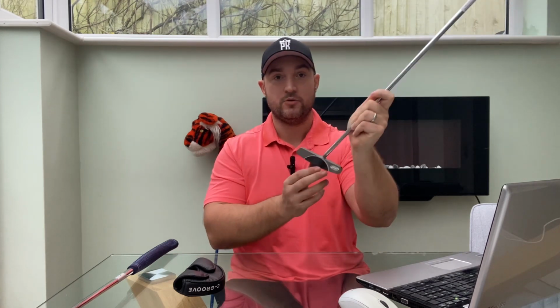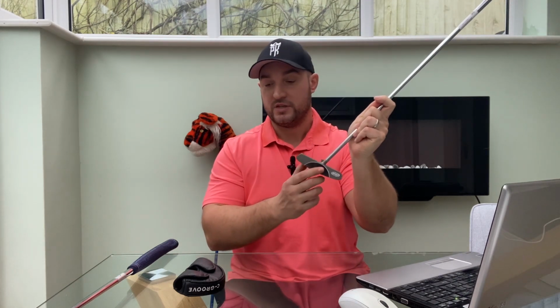It's center shaft, as you saw from the close-up. Mini mallet, you'd say, with, I'll bring it closer to the camera there, a massive sight line going out the back, which really does help with alignment. Again, the Seagrooves in the middle. Now, what you'll notice with these Seagrooves, actually, if I just put the putter down, is they had a patent for this that ran out in 2015.